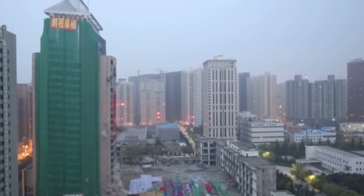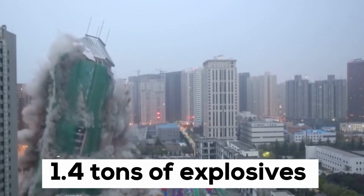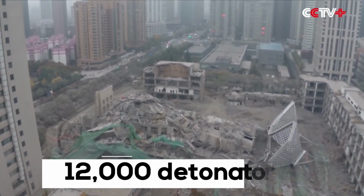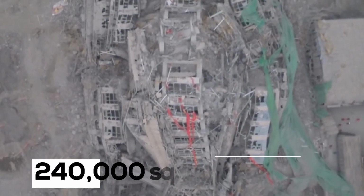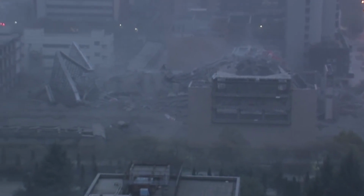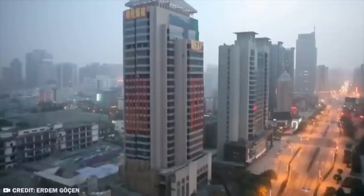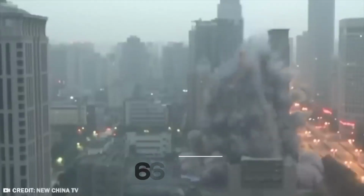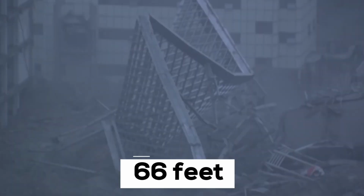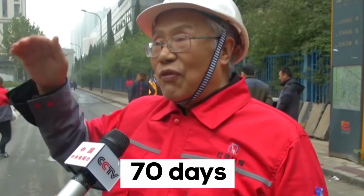To bring the building down, it took 1.4 tons of explosives and 12,000 detonators to clear out the 240,000 square meters of the edifice. Statistically, the Golden Tower building remains the tallest building to have been demolished in China. After demolition, debris of 66 feet persisted, and it took 70 days to get the ruins out of the site.